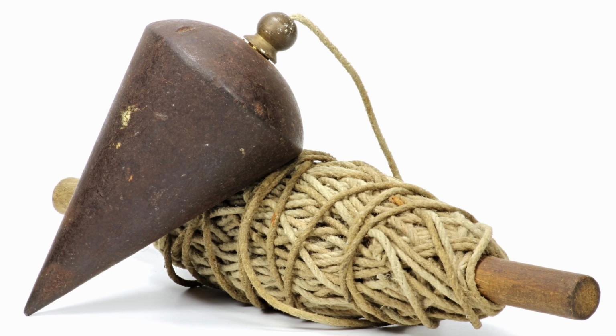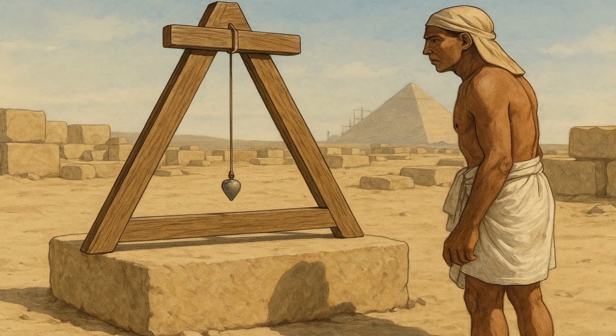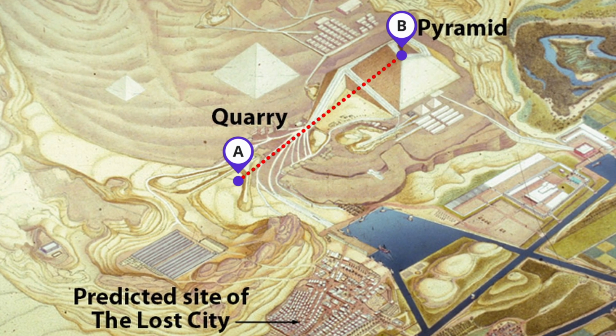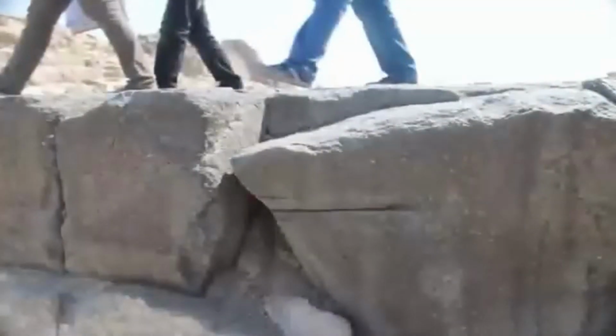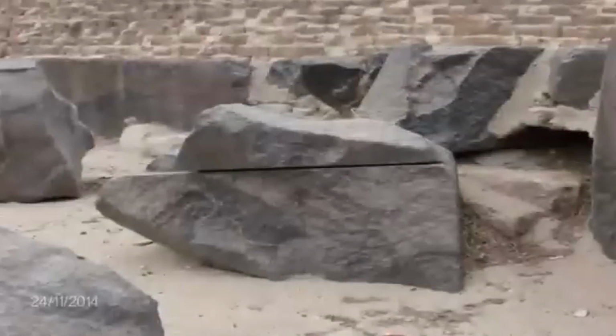Another method involved a simple leveling tool, a wooden frame with a hanging plumb line in the center. If the string hung perfectly in the center, the ground was level. Problem 3. Cutting the stones. Many of the pyramid stones came from sites over 250 kilometers away. But how did they cut 50-ton blocks so precisely without grinders or metal saws? Experts believe they used tools made from a type of copper, but not ordinary copper. These tools were enhanced with arsenic to increase hardness.